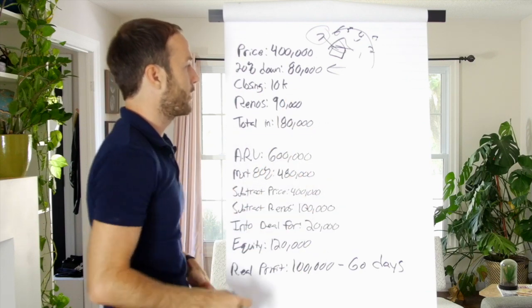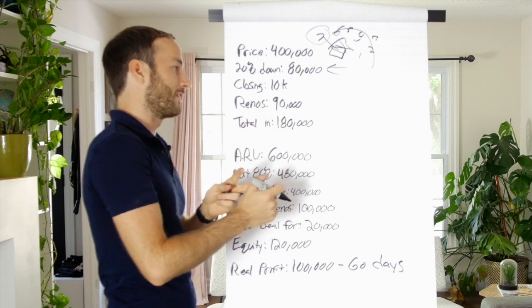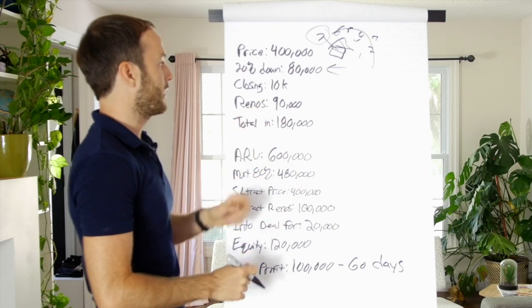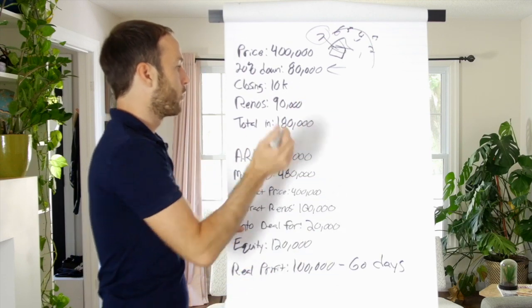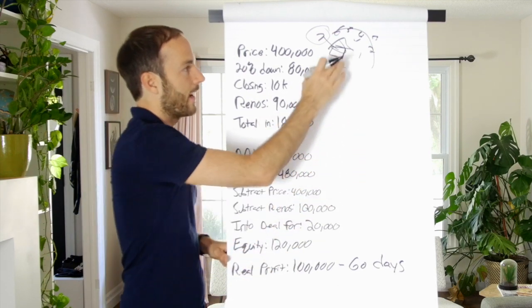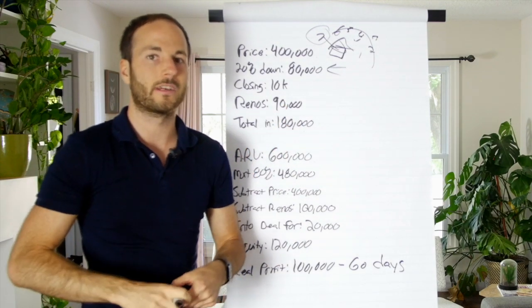Closing costs, $10,000 for land transfer tax, lawyer fees. I went over value here. It's probably like $7,000, $6,000 for closing costs, but let's make it 10. Let's be conservative. $10,000 for closing costs to buy this property. Renovations to convert, on average, for me to do 2 units is $90,000. This is what I always tell my partners who want to come in with me on these.